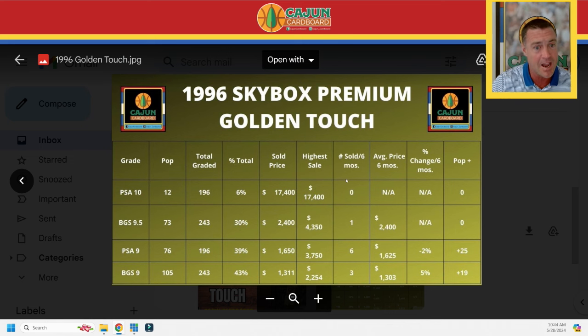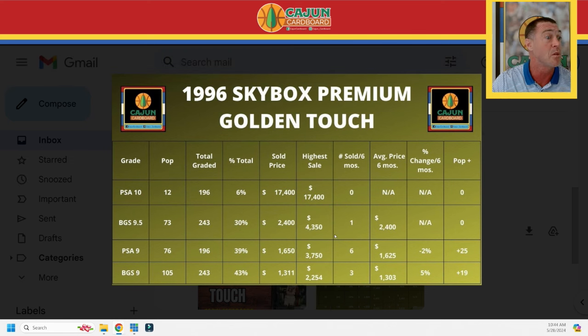There is a BGS 10 copy in existence. There are no BGS 10 black labels, but that would be really good looking, to be honest with you. The BGS 10, I wonder what that would sell for. Let me know in the comments.